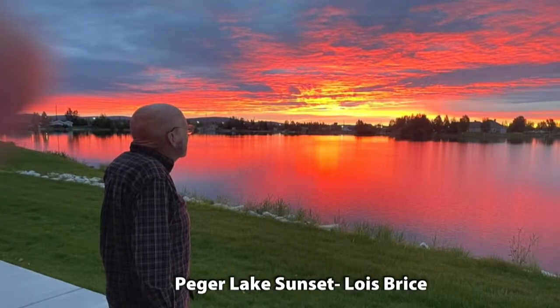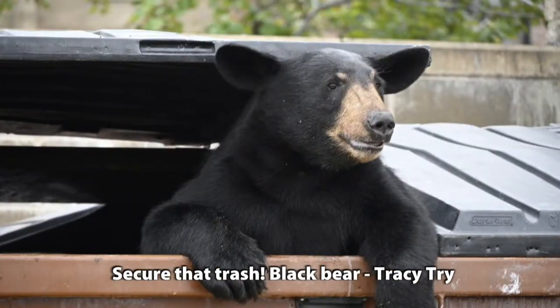Check out the scene from the interior. Yeah, I'd stop and take that in as well. That is a brilliant sunset. Thank you, Lois Bryce, for sharing that with us. And it looks like the water was super calm on that evening as well.